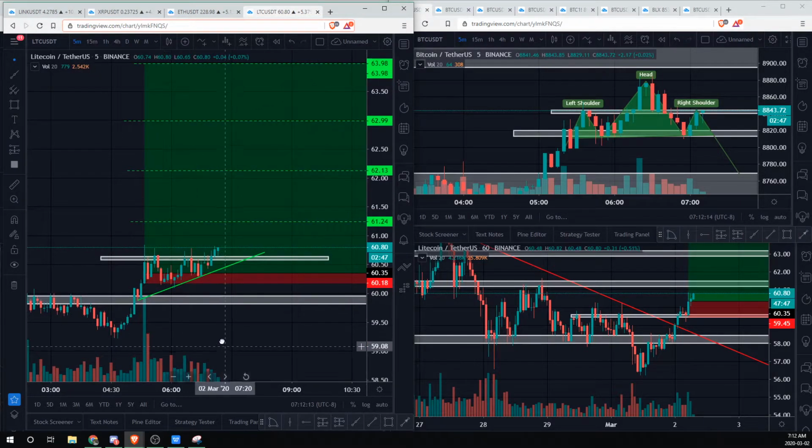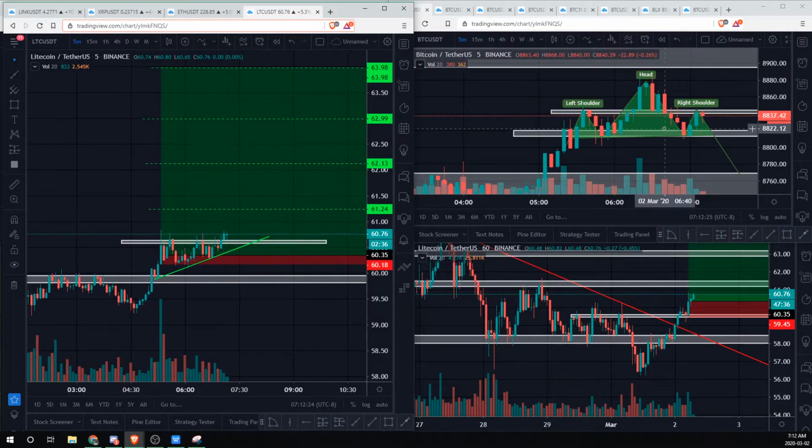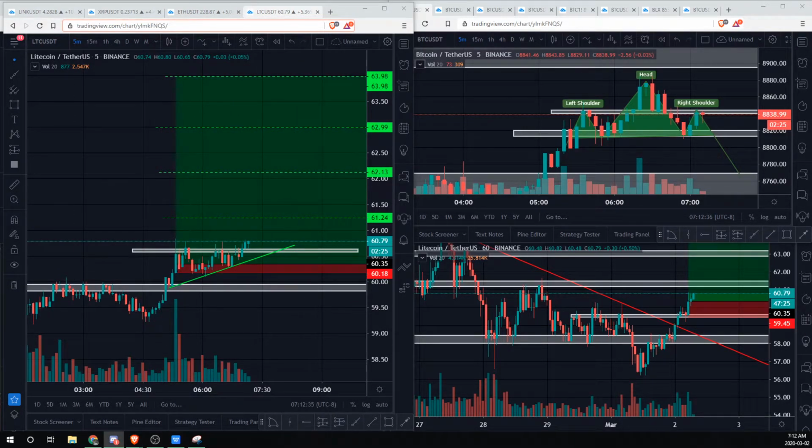We've currently moved our stop loss up to basically 0.28, and if the price is able to break above this zone, then that's fantastic, and if not, then we've basically reduced our risk to nothing. Seen a lot of buy volume coming, that's good.